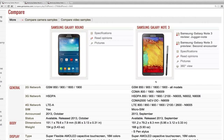Hey guys, so now I just want to compare the specs a little bit on the brand new Samsung Galaxy Round smartphone versus the Galaxy Note 3, because these phones are pretty similar in a lot of things. First, they are both new phones, and they are also very big phones. They share many of the same specs, like the processor, the display size, the camera.